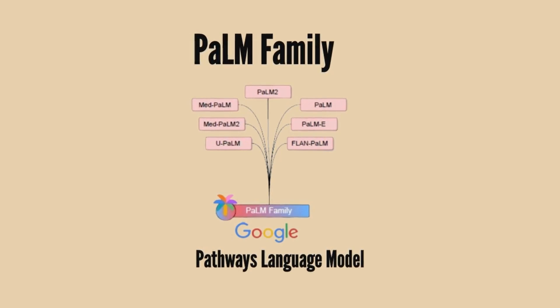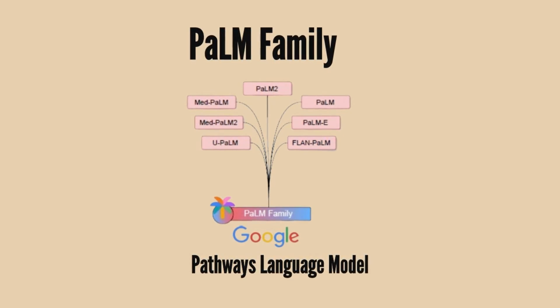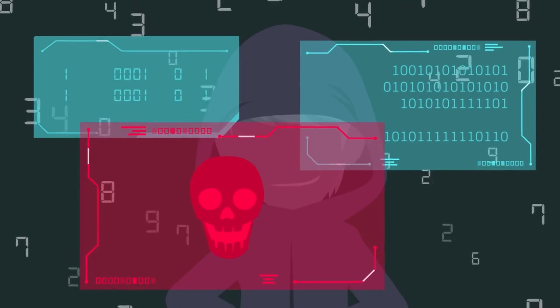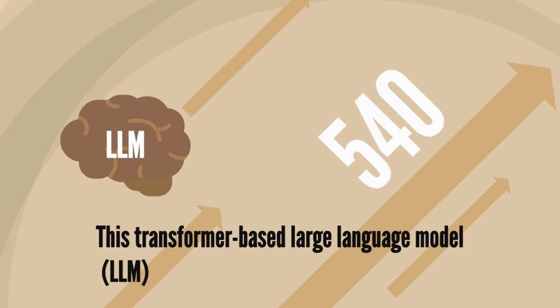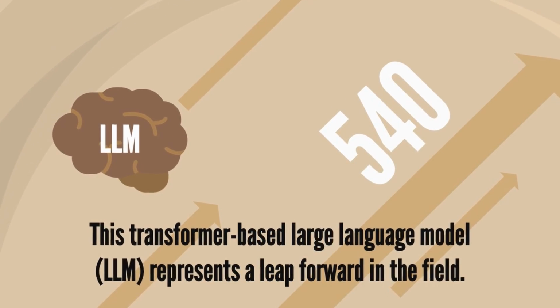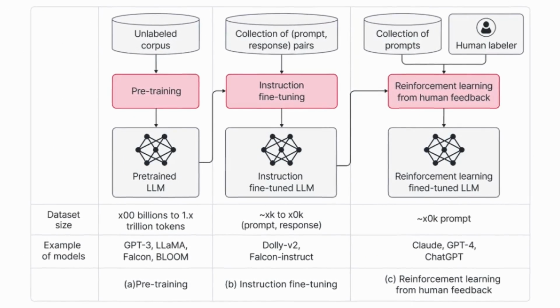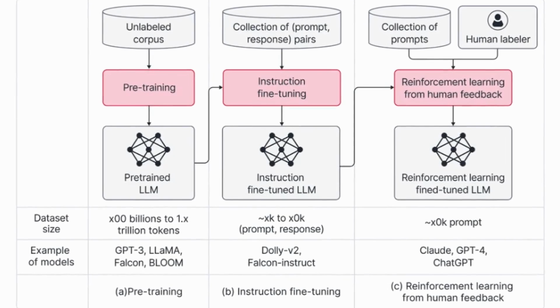The PaLM family, which stands for Pathways Language Model, is a series of groundbreaking language models developed by Google, has significantly advanced the capabilities of natural language processing since its inception. The inaugural PaLM model, introduced in April 2022, was shrouded in secrecy until March 2023, when its prowess was revealed to the world. Boasting an impressive 540 billion parameters, this transformer-based large language model, LLM, represents a leap forward in the field. Its pre-training regimen, conducted on a vast corpus of 780 billion tokens covering diverse linguistic tasks and scenarios, sets a new standard for language model training.